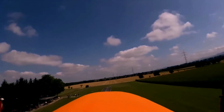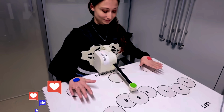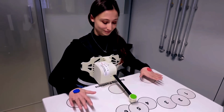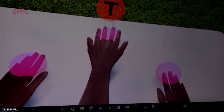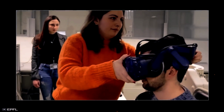We've all been in situations where we desperately need a third hand and have to ask for help. Good news, soon you'll be able to scratch your nose even when your hands are busy. Scientists at EPFL have developed a robotic arm you can wear on your stomach and control by breathing.